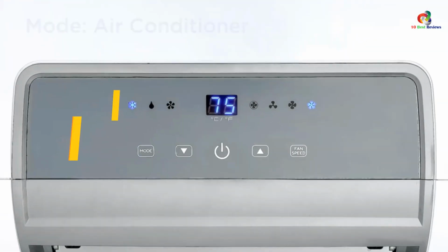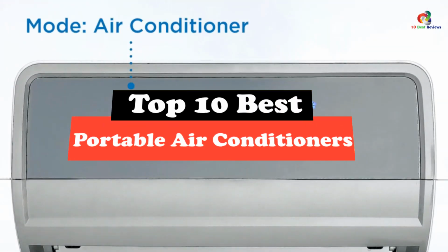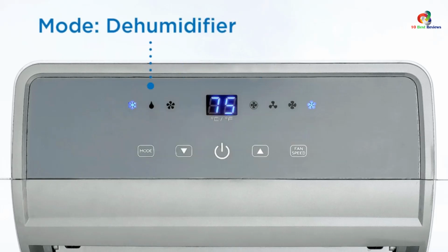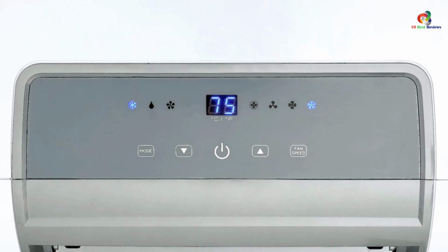Hey guys, in this video we're gonna be checking out the top 10 best portable air conditioners. Through extensive research and testing, I've put together a list of options that will meet the needs of different types of buyers. So whether it's price, performance, or its particular use, we've got you covered.